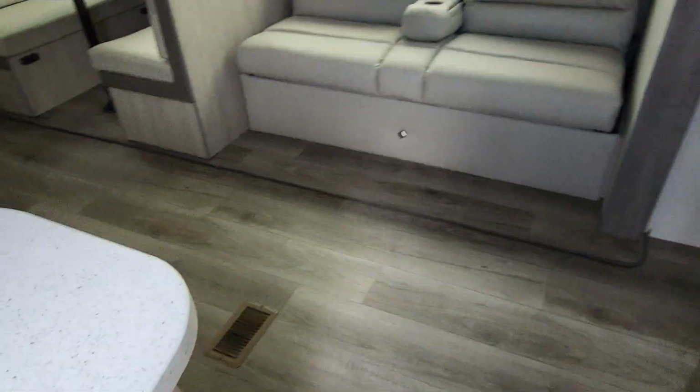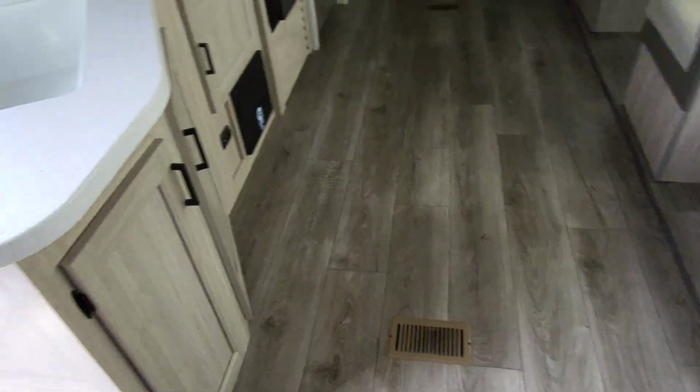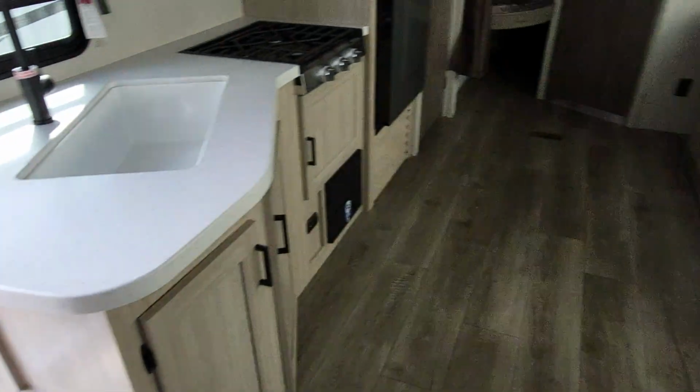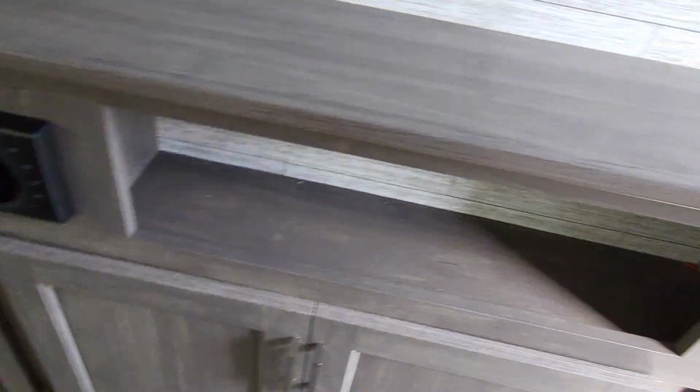5/8 tongue and groove stable deck is what they call it. It's sanded on both sides. Makes for a nice solid structure. This structure is bolted and screwed down, so it's not going anywhere. Let's start here in the bedroom.